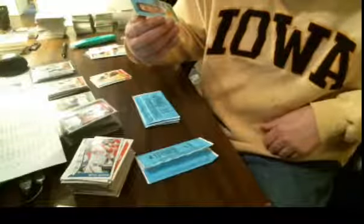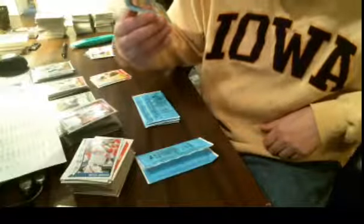'65 Topps. It's three. Four more out of two. I like these buybacks. Nice little addition. Washington Senators. So, let's see.